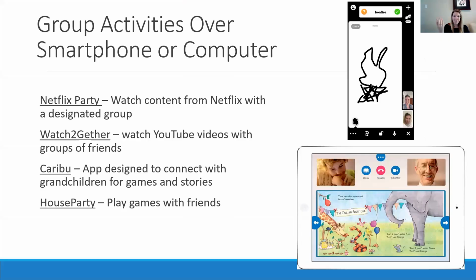Other group activities that have been available as well: Netflix Party, watch together. These are ways you can integrate, so if I am here on the West Coast and one of my family members is on the East Coast, but we want to do an activity together, we can do something together. House Party is the goofy thing that you see up on the right-hand screen, where you're doing a game of Pictionary, drawing on your screen in real time and having to guess what somebody's drawing. So there are some things like that that have come out that are quite fun too.